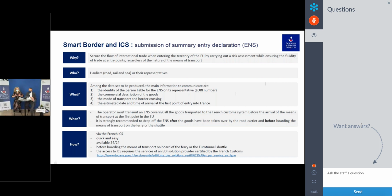So just to summarize, what is ICS? Actually, ICS means Import Control System. It's an IT system developed by the European Union, and you have an ICS in each member state. Yep. And it was developed for safety and security reasons. So it's a very important procedure, because it's to fight against terrorism and illicit traffic. And the fact is, when you import products into the EU, you have to submit an ENS, an entry summary declaration, before your goods arrive on EU territory.